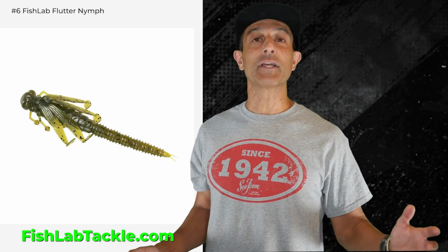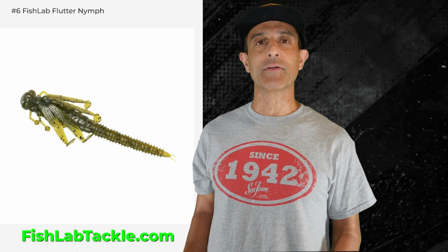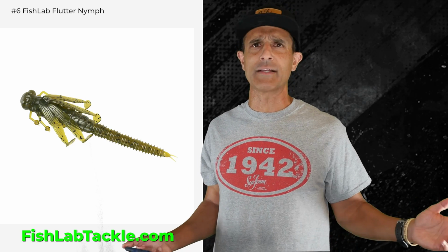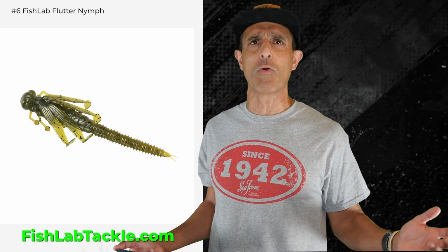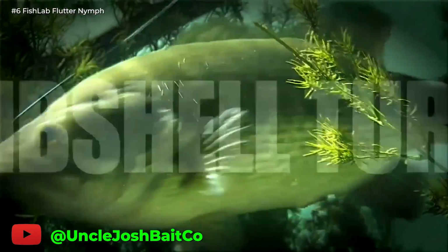Number 6, the Fish Lab Flutter Nymph. Fish Lab Flutter Nymph. It's hard to say that fast. But anyway, listen, it's really hard to come out with a new soft plastic shape. You all know that, man. There's everything under the sun. I guess we don't have like a possum or a corn cob, but we've got everything else. I like turtles. Palm shell turtle.